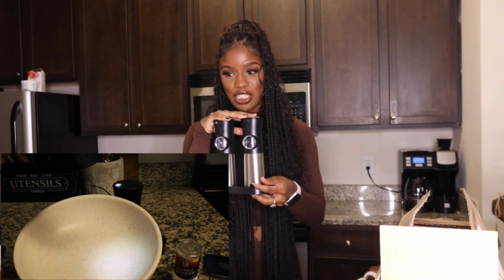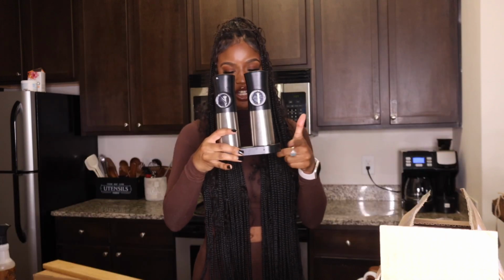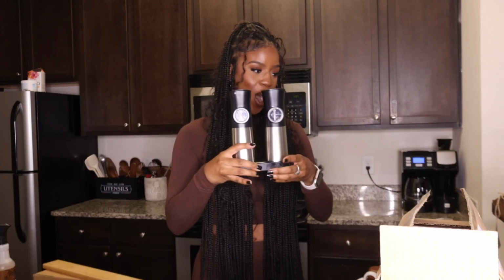It comes with a charger, and this is the charger stand, and then you just plug it up. Only thing about this, y'all, is it came with the cord, but it didn't come with the wall piece. So that's one thing I didn't like. But I mean, who really has extra wall pieces around their house, for real? So luckily I had some.